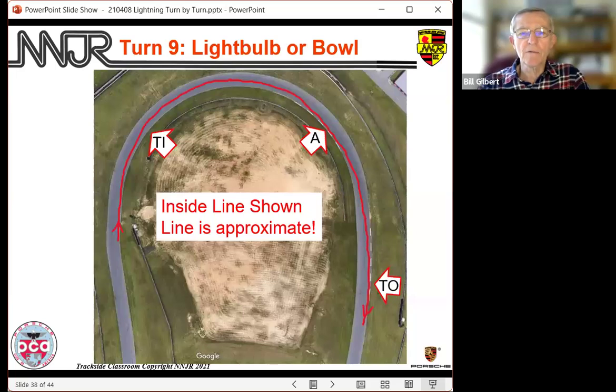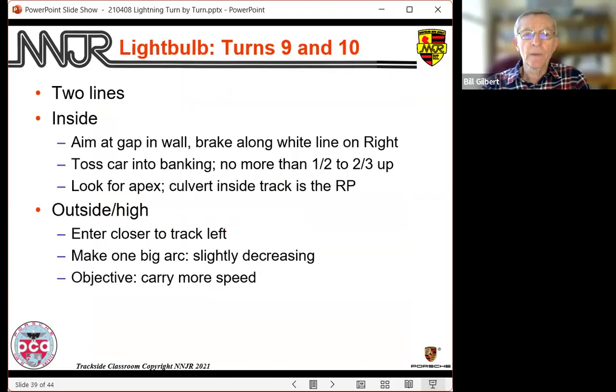Now, a signature of Lightning is the light bulb or bowl. There are two possible lines here. I've shown what I call the inside line, and there is a second line that I'll talk about in a minute. That inside one I'm going to show in the photo in a minute. We aim at the gap in the wall and brake along the right side of the track, entering turn 9. And I describe it as tossing the car into the banking.